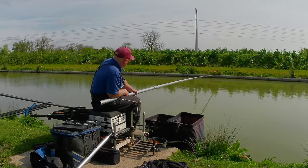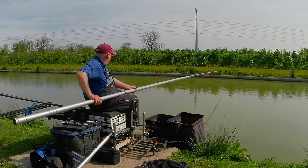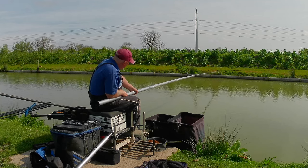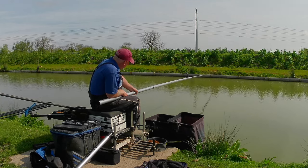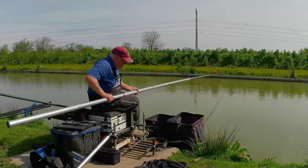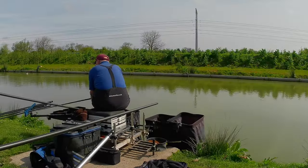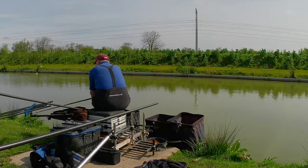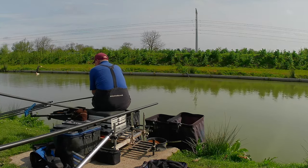So we've gone across now, but unfortunately we've hooked some sort of little weed, I don't know if it's streamer weed or what you call it, but it's on the boards. I've never seen this down here before. Now it's down the inside. It should have occurred to me that it would be across as well, and I always fish tight to the boards. The fish like it tight to the boards. So yeah, we've had the replumb over there.